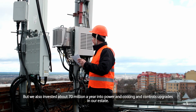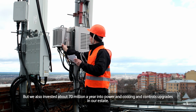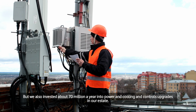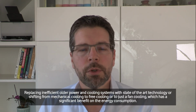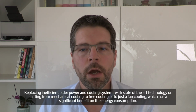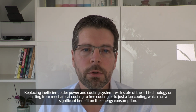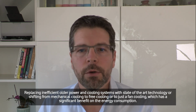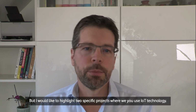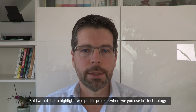But we also invested about 70 million a year into power and cooling and controls upgrades in our estate, replacing inefficient older power and cooling systems with state-of-the-art technology, or shifting from mechanical cooling to free cooling or to just fan cooling, which has a significant benefit on the energy consumption. But I would like to highlight 2 specific projects where we use IoT technology.